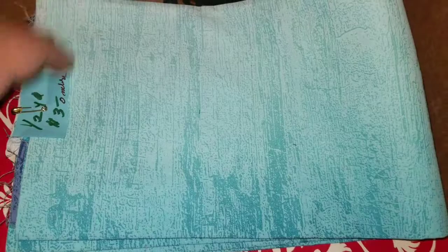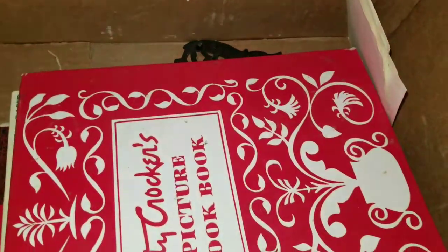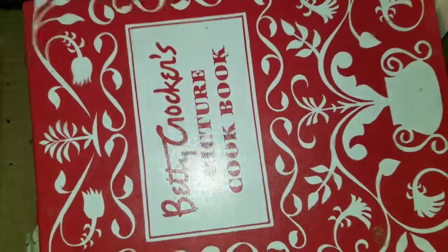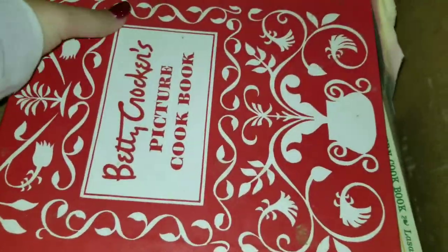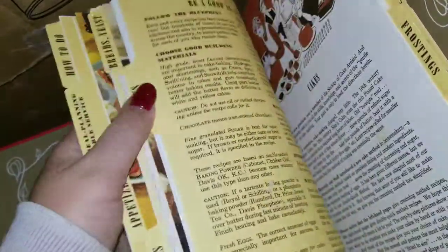I think I'm just going to use this for a junk journal cover because it is so beautiful. I love the coloring. She picked that up for me at the Quilt Expo also. And Betty Crocker's cookbook. This is a ring binder cookbook, so I definitely am thinking about making an awesome junk journal out of this. That would be really fun.